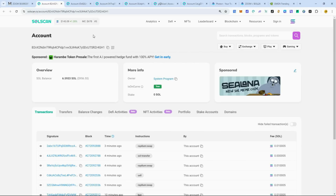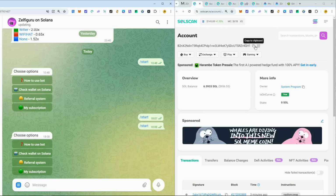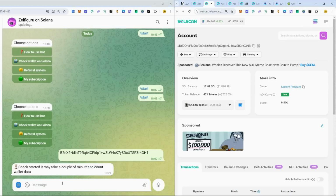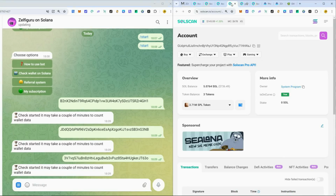So now, to save time, I'm just going to copy all of these and put them in Zelfie Guru and scan them. All right, guys, so what you can do is put your screens side by side, okay? And you can just copy each address and paste it in. Not necessarily spam it, but just punch them all in. You should be able to scan all of these a lot faster doing this.